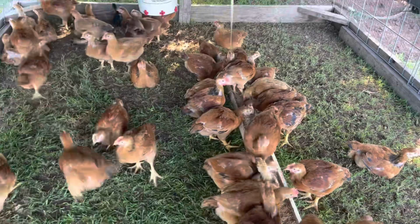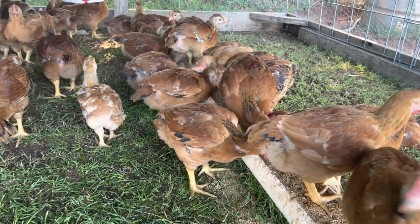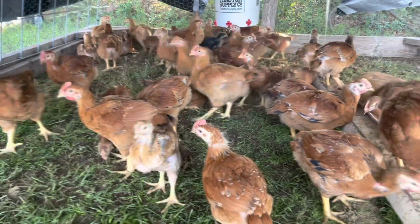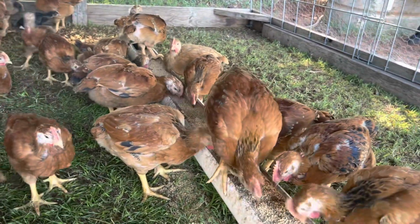So we had 2 batches of birds. They're about a week apart, a week and a half apart. So there are definitely a few differences in sizes. So we're just gonna have to see how these guys grow out over the next few weeks to decide when we're gonna do our butchering.